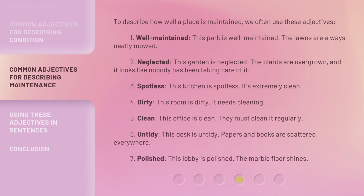5. Clean. This office is clean. They must clean it regularly. 6. Untidy. This desk is untidy. Papers and books are scattered everywhere. 7. Polished. This lobby is polished. The marble floor shines.